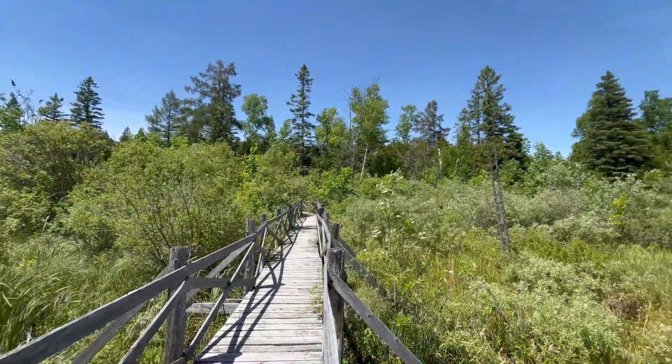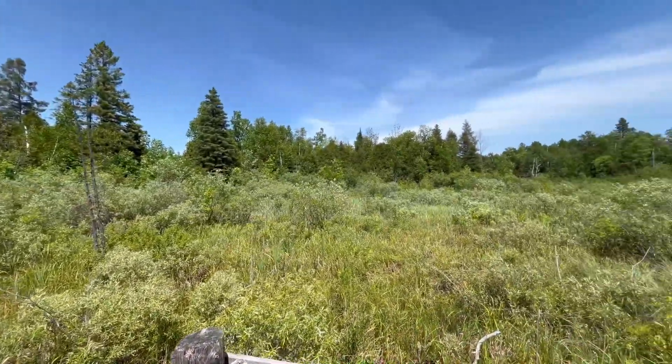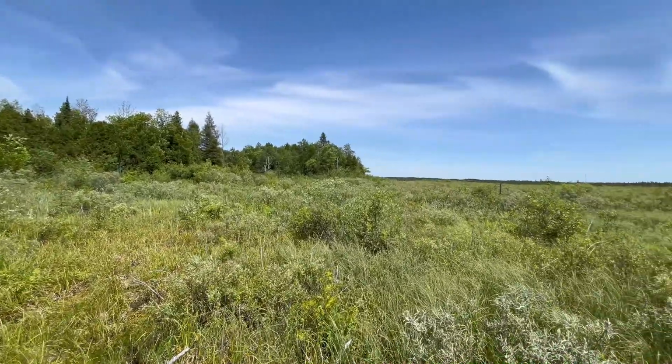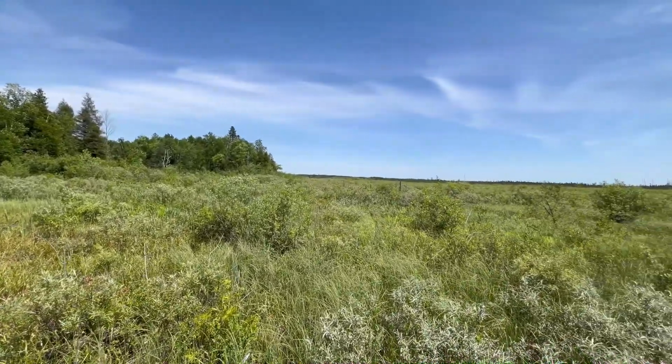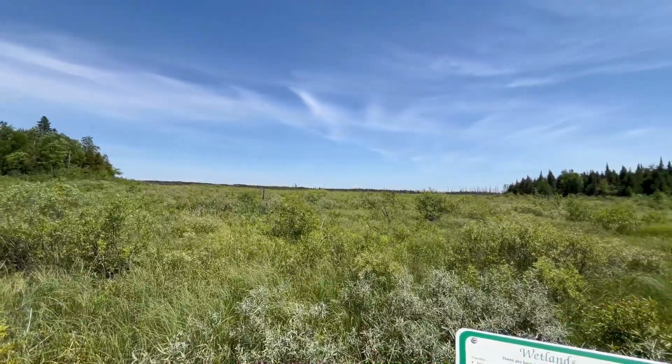All right, so we've gone from this beautiful boardwalk here to the amazing view here of the Wilford Bog, which is an amazing wetland. So from where I began till this point was only 3 kilometers.